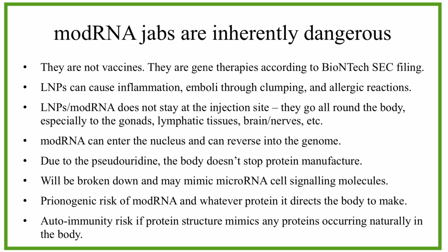So due to the pseudouridine, which is one of the bases that they've changed, the body doesn't always recognize it, and it doesn't stop the protein manufacture. They've now found that those who've had COVID jabs, 709 days in some people, they're still finding spike protein. So probably that isn't the original spike protein. It's probably because it's reversed into the genome, into the nucleus, and they're actually still producing spike protein on an ongoing basis.